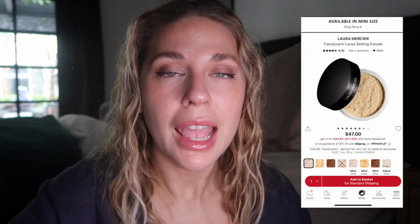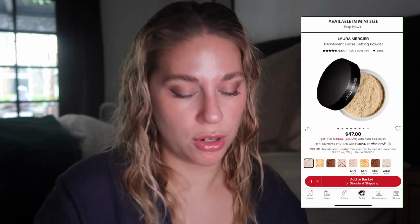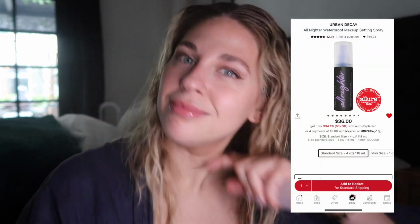Okay, for powder, we're gonna go with the Laura Mercier Translucent. It's not my favorite, but it's what I have. It works. I just think it sometimes clogs my pores a little bit, but to be fair, I have used the entire thing. I have to go get a new translucent powder. And then a little bit of All Nighter Urban Decay to lock it in. Okay, I'm gonna go blow dry my hair.